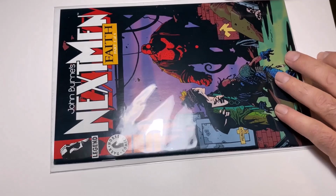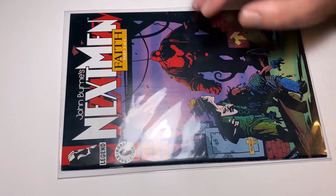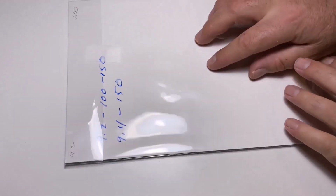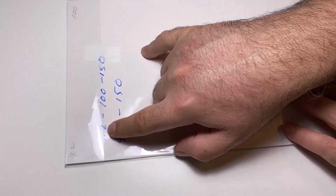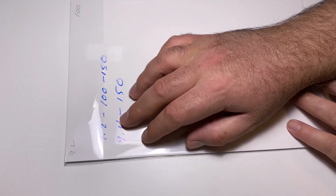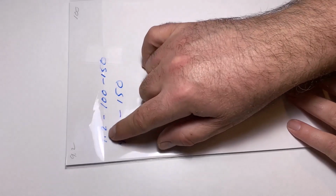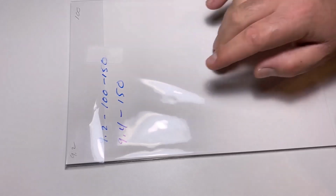But all these books are going to go to CBCS, and I'm going to tell you why. I'm going to send them all to CBCS because you can individually pick what grade you want. So that's why I put this here, 9.2, 9.4. So I can pre-screen just this one book, 9.2 or better. So I'm going to press it the best I can, and then I'm going to select pre-screen 9.2 or better on this book, okay? If it doesn't get a 9.2, it's coming back home to me. But it can be anything better. And that's the area and price-wise currently.